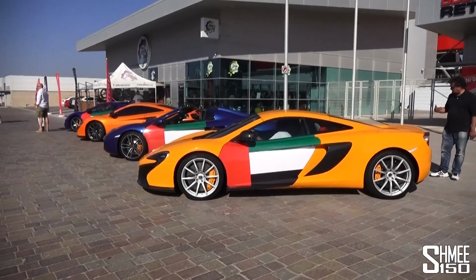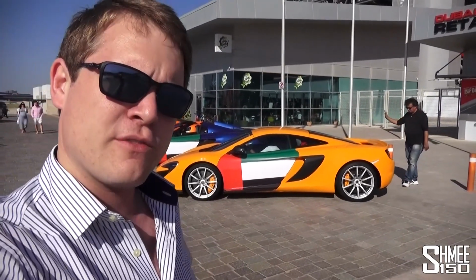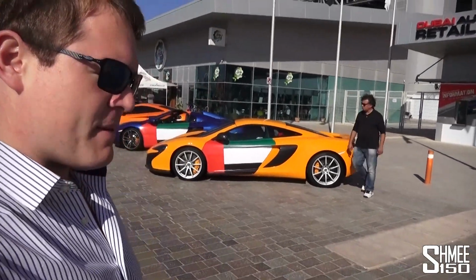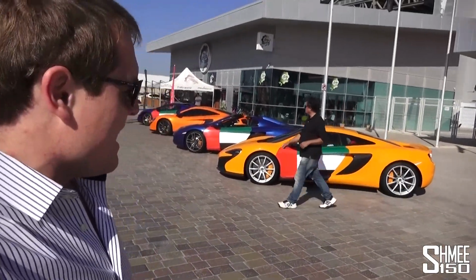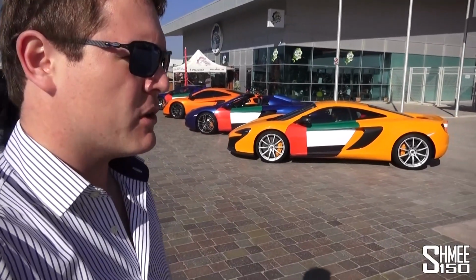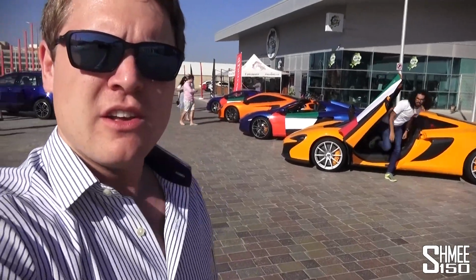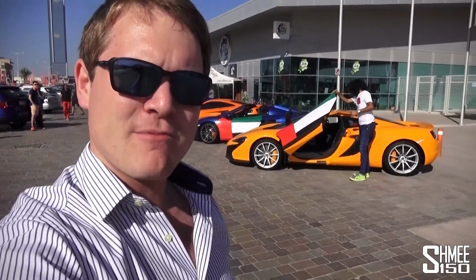So we're expecting a number of cars to turn up today. We might even get as far as a P1 or a 675 LT. So this is set to be really rather exciting. I'm pretty low on fuel, so fingers crossed I'm going to make it to the first fuel checkpoint. It's always the worry. If not, maybe I'll pop out and do a top up now before we get started. But I'm rather looking forward to this.